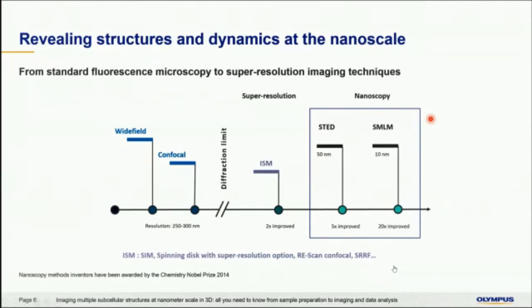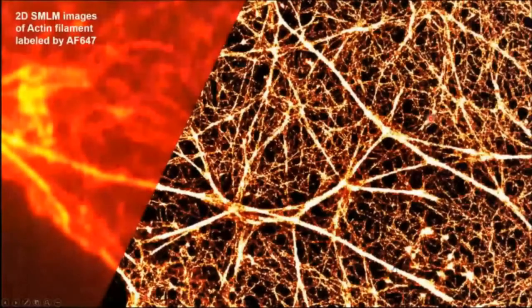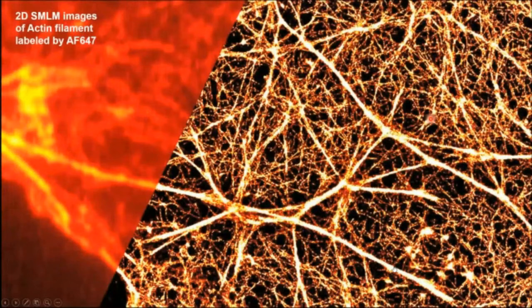And there are two different nanoscopy strategies. The STED strategy offers five times improvement of resolution, so you can reach around 50 nanometers in spatial resolution. And the best nanoscopy technique, which Abbelight works on, is single molecule localization microscopy, SMLM, which offers 20 times improvement in spatial resolution, and more specifically, we can reach 10 nanometer resolution. I want to highlight also that the inventors of those methods, STED and single molecule, were awarded the Chemistry Nobel Prize in 2014.